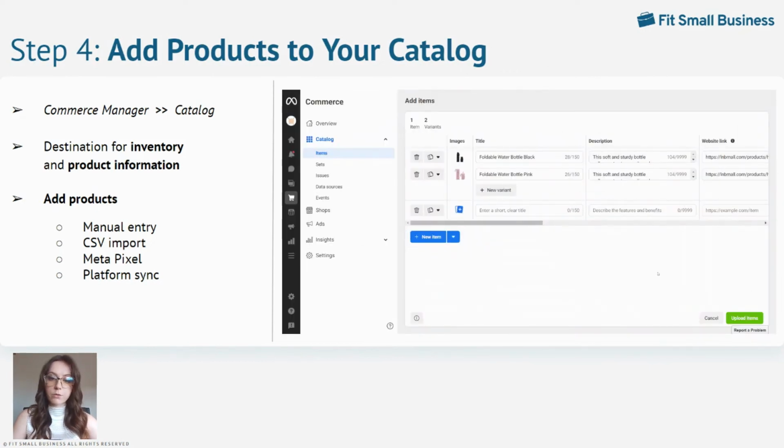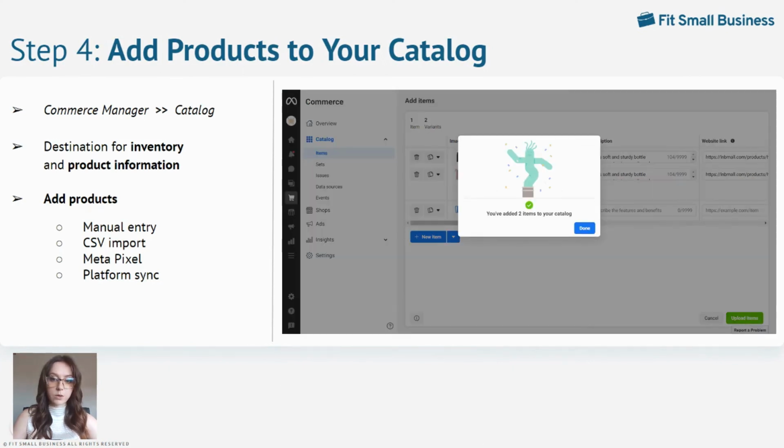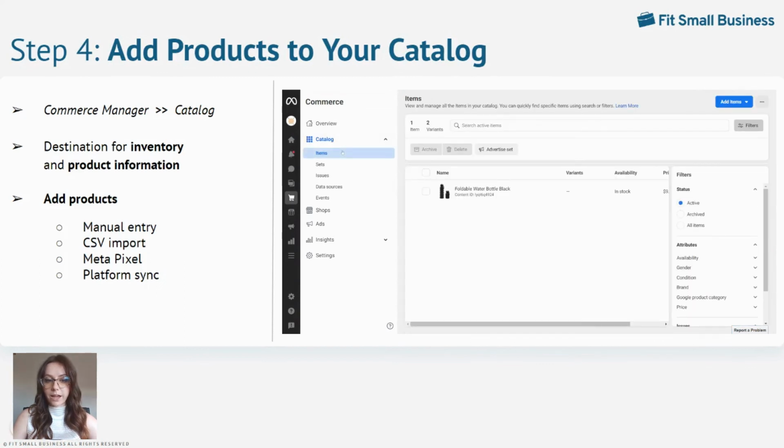Depending on the checkout method that you've chosen and how far along you are in the payout setup, you may be asked to enter the product's webpage. It's best to provide as much information as possible to help customers as they browse your shop. When your catalog is complete, hit Upload Items. You can then view and manage all of the items in your catalog from the Items tab in the main menu.